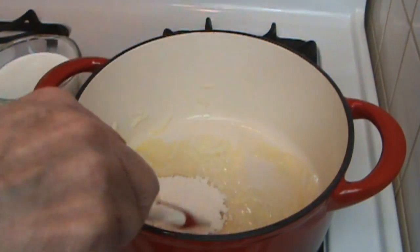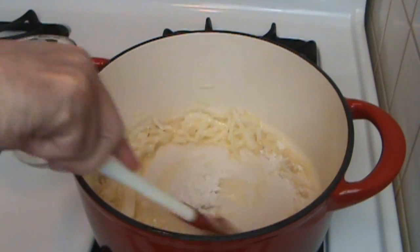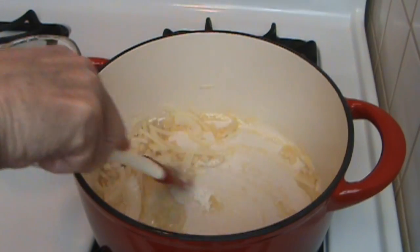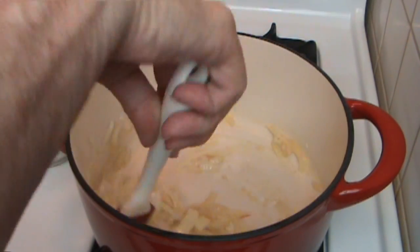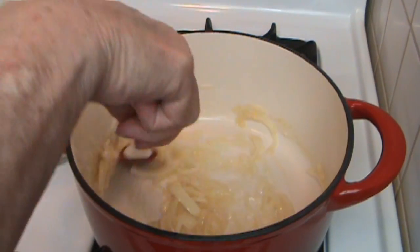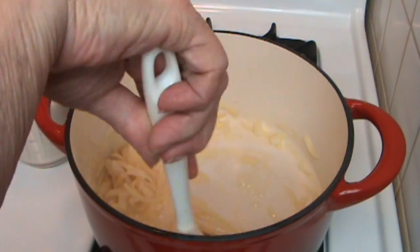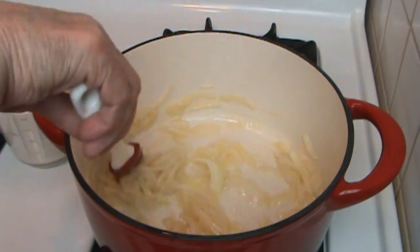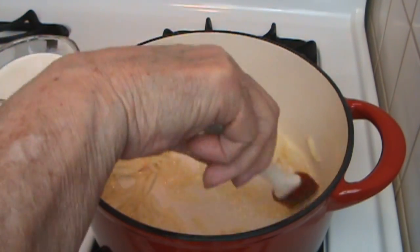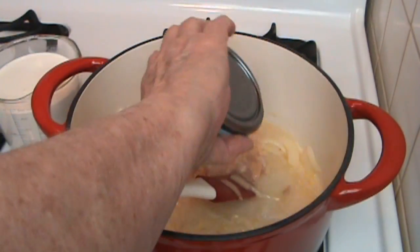And I'm going to add the 2 tablespoons of flour. Now, if you're eating keto, leave the flour out. You can add a quarter teaspoonful of xanthan gum. You can add a quarter teaspoonful of the konjac root. You can add 2 tablespoonsful of CarbQuick. Whatever you use as a flour substitute, you can add it, or you can just leave it out. It will be pretty creamy anyway.